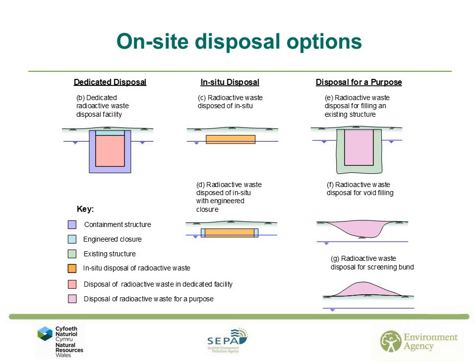This is where radioactive waste below the ground surface is left permanently in position. In-situ disposal applies to redundant structures that are waste, such as buried pipework and foundations. Options E, F, and G illustrate disposal for a purpose. This type of disposal is where a permanent deposit of radioactive waste is made as a replacement for other materials that would otherwise have to be found for that purpose. Now that we have reviewed the broad types of disposal option, let us consider the implications for permitting these disposals.